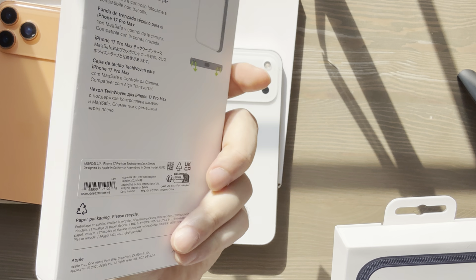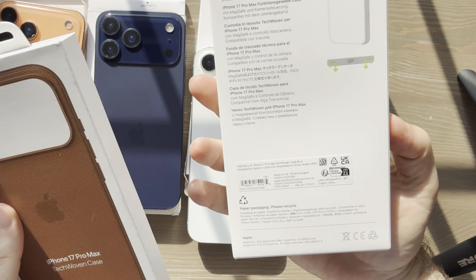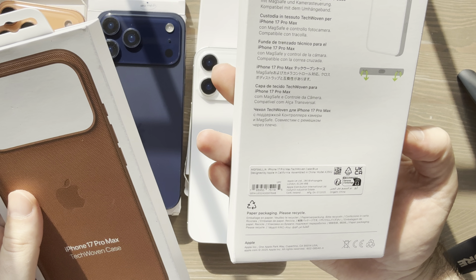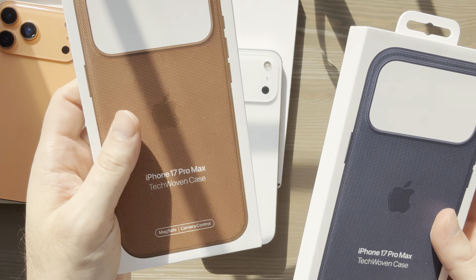I've got the Sienna here, as well as the Midnight. I think it's called Midnight. I know the silicone version is called Midnight. This is actually just called Blue, but it's a dark blue. It's like a navy blue here.